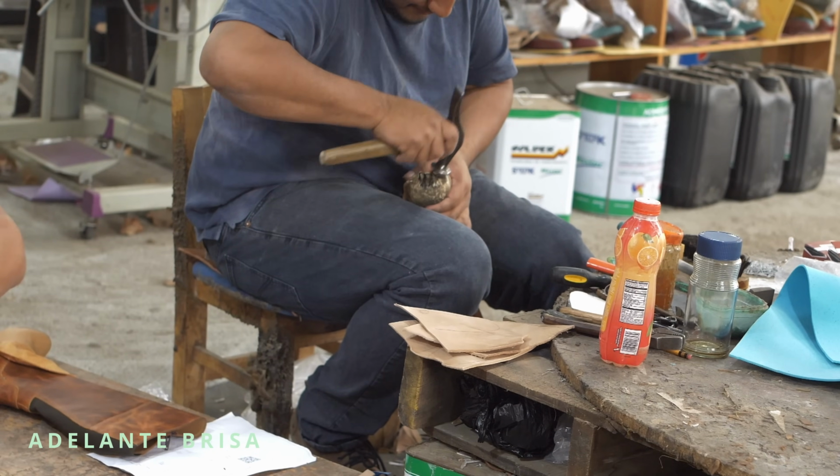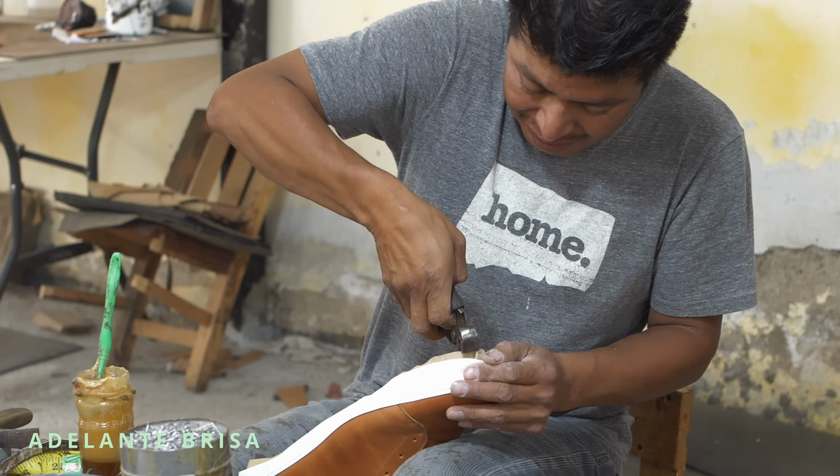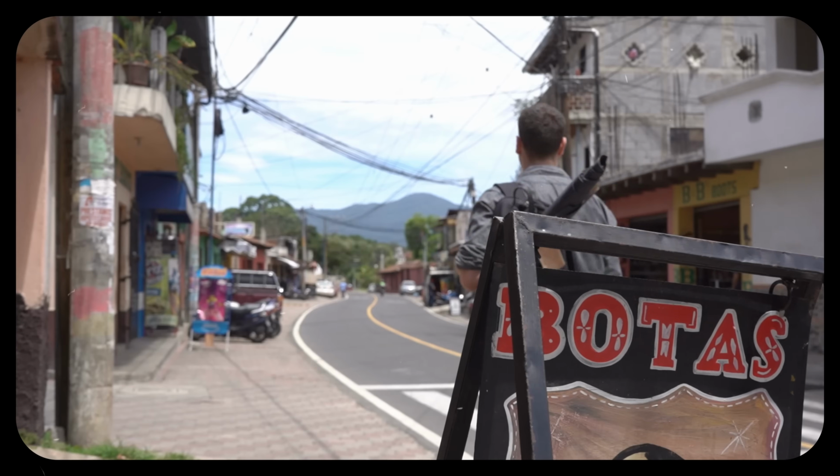So, you know, totally custom to your foot. And also there's an argument that they might last longer given the ease of resoling. And Adelante also have like a really cool kind of humanitarian mission.